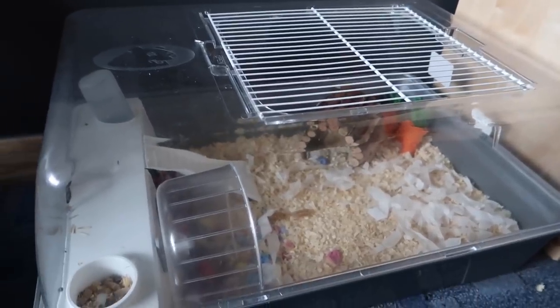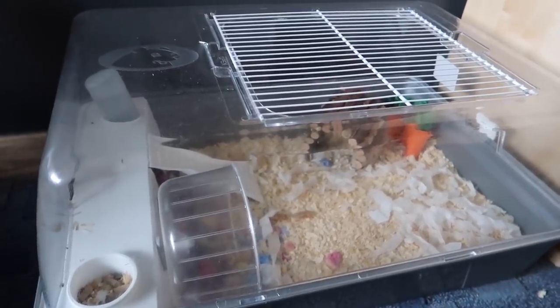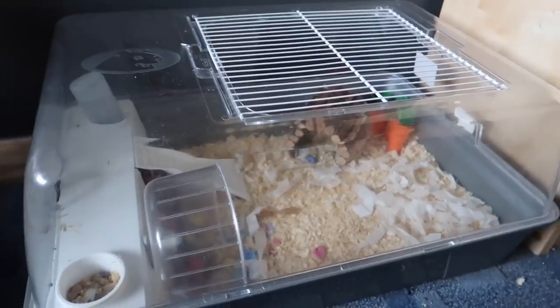So I apologise if you can hear any background noises. Charlie's just getting ready for work. So it's coming up to 10 o'clock and I'm leaving at 10. So I need to get Pumpkin into this carrier so that I can take her home.